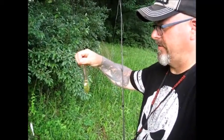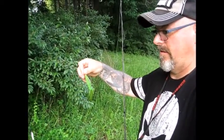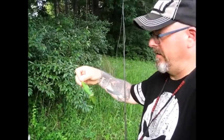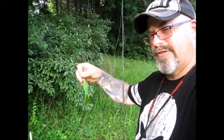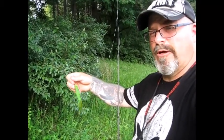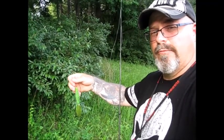We're looking. All right, so I just caught that last one on this creature bait. It's a missile creature bait. Kind of resembles a frog. It's got a nice chartreuse on the bottom. It's green pumpkin on the other side. Great little bait. I've busted a lot of fish on these. Right now I'm fishing it weightless. I usually have been fishing them weighted, but it seems like weightless is the way to go tonight. And hopefully we'll get some more.